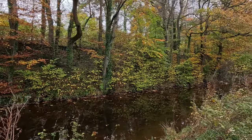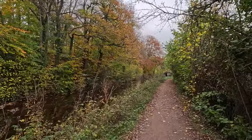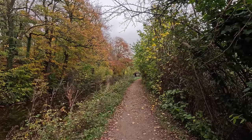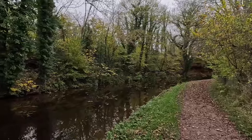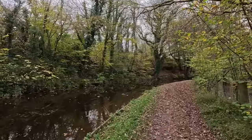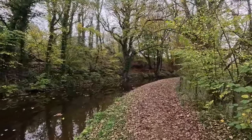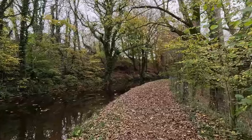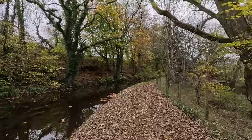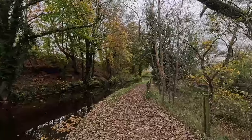Once again, really beautiful colours. Coming up to the tunnel now. This is the tunnel that takes the canal underneath the A40 bypass. A lovely carpet of fallen leaves here on this bend, and a lovely bend it is too. Quite a sweeping one, but it's not too tight at all, and then it bends again shortly afterwards.